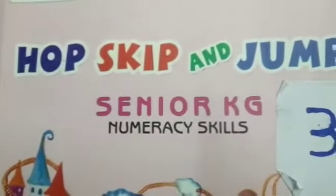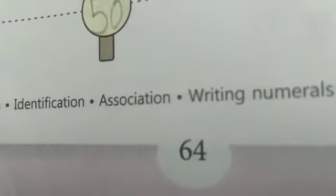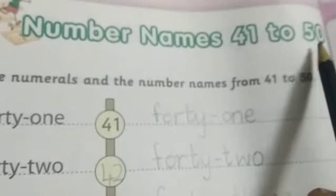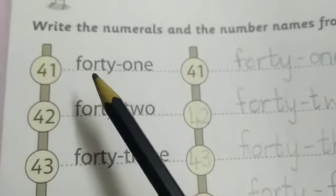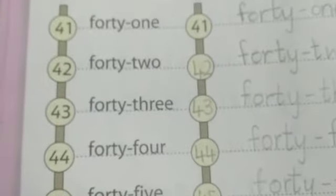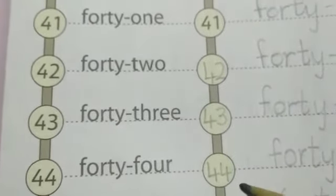Next, take your numeracy skills book. Open page number 64. Number names from 41 to 50. Please do oral practice. First do oral practice. F-O-R-T-Y, 40. O-N-E, 1. Like this, you have to do oral practice from 41 to 50. Afterwards, please take your math notebook and write without seeing. This is how you have to practice. Okay, children?